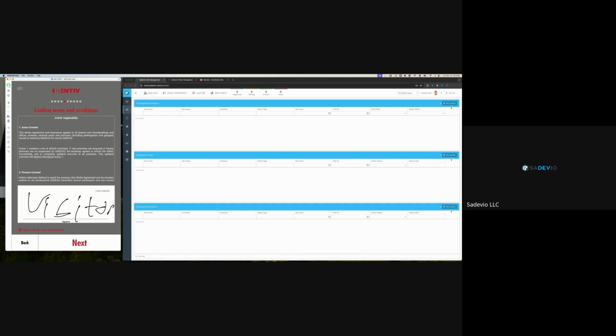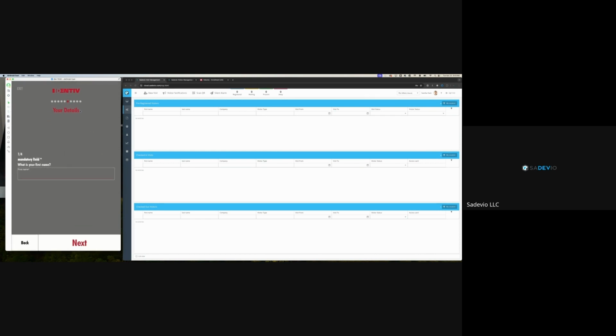So this kind of documents we will attach actually to the visit for your archive. So if somebody ever said, oh, I haven't signed or haven't seen this document, you actually have a PDF attached to your visit and can say, okay, here you have signed this document.